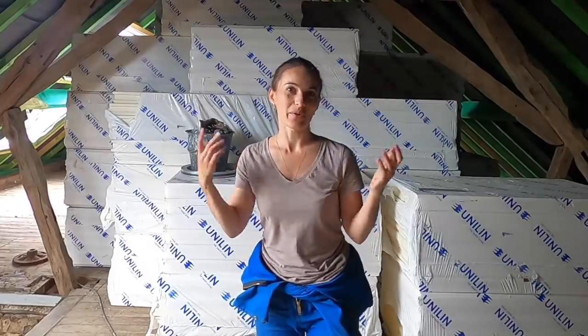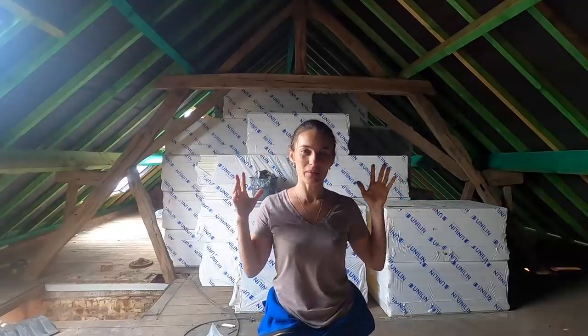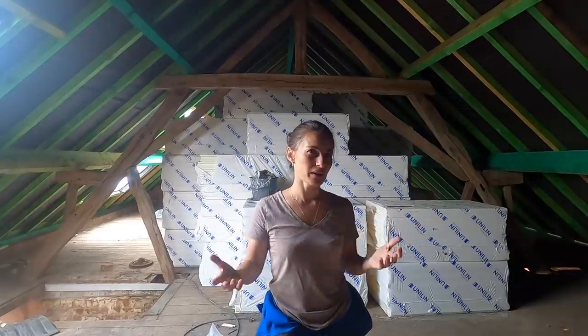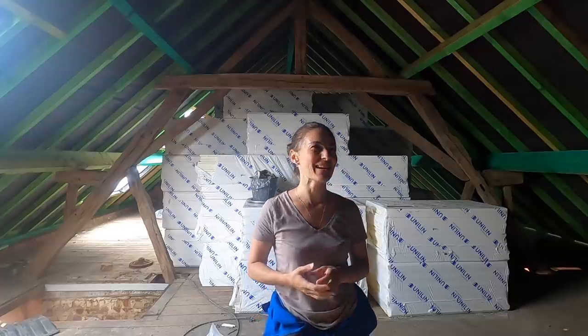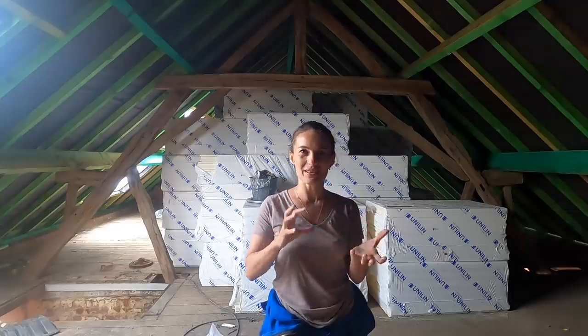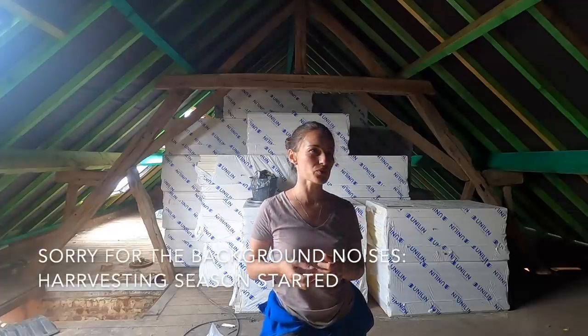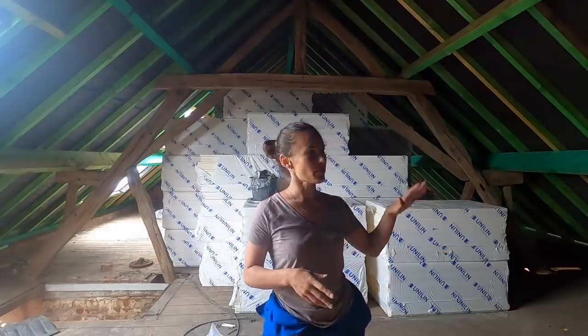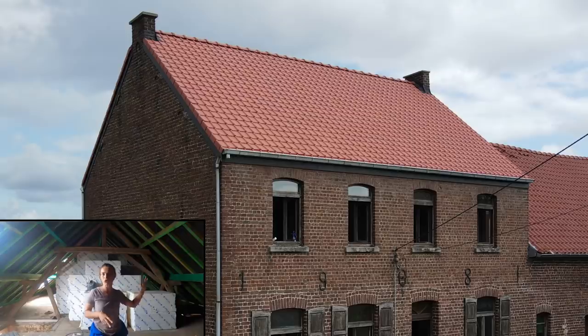So this is our roof. From the outside, we decided to keep the same color as it used to be because we want to restore it to its previous glory. We also looked for approximately the same shape of tiles as it used to be, and also the same color. And I really like how it looks right now. From the facade, we won't change anything. We will not place solar panels because we don't want to change the look and the perception of the house from the street.